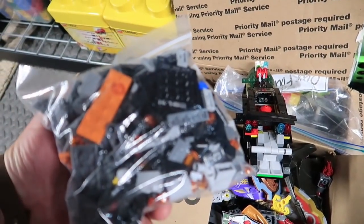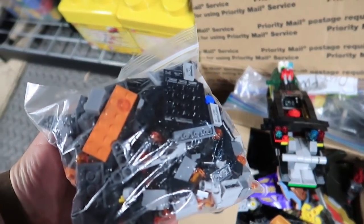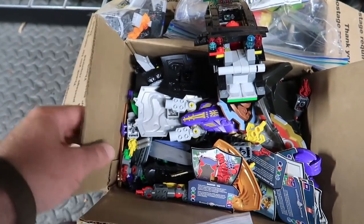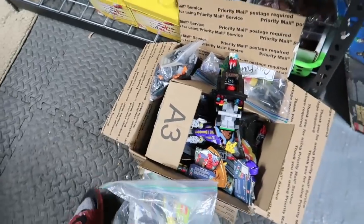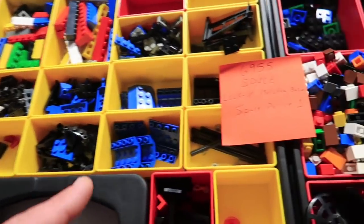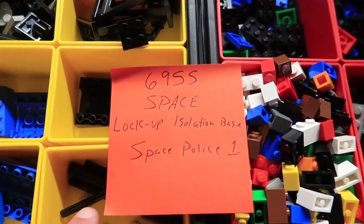This is a random set. This is the Han Solo Carbonite set. I'm not sure if I'm going to list that yet. I want to get through all this, and then there's a couple things in the box below, like McDonald's Lego toys. But what I found out in all this madness is this is pretty much the complete set here.